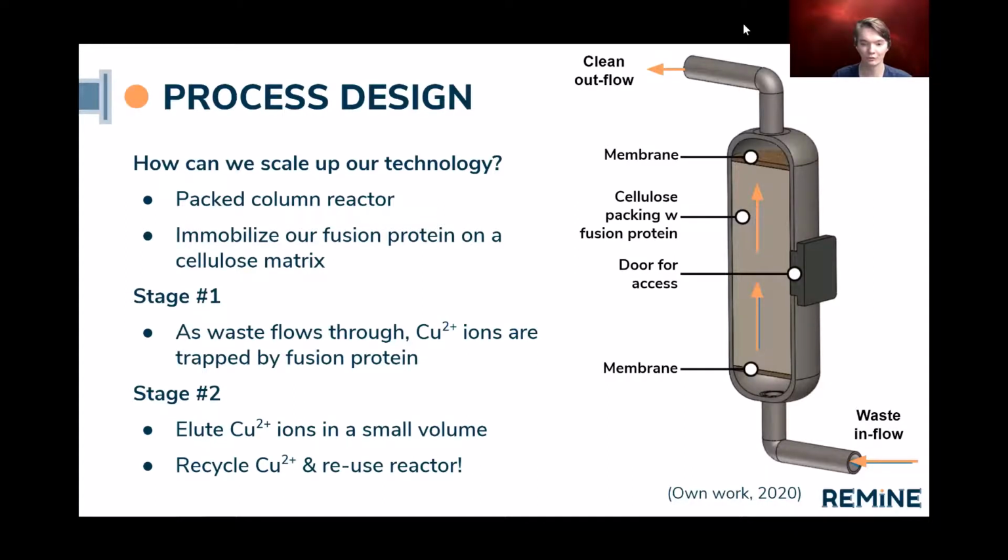In the first stage of our reactor's operation, the copper-containing waste will flow through the reactor, and the copper ions in the waste will be trapped by the immobilized fusion proteins, causing clean water to flow out. Once the reactor has been saturated with copper ions, we proceed to the second stage of operation.